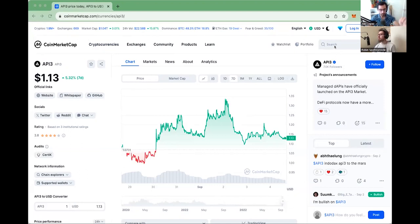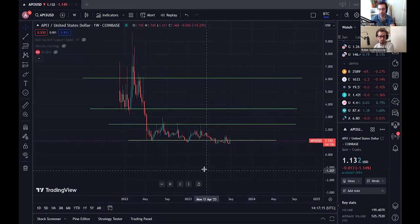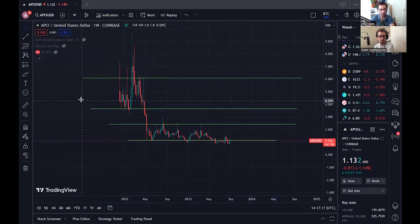Yeah, good point. So I was just looking into the token price itself. Once again, I'm not a particularly expert technical analyst, so don't take this as financial advice, or me being an expert trader. We have someone in the space actually today, who is probably much better than me at this.